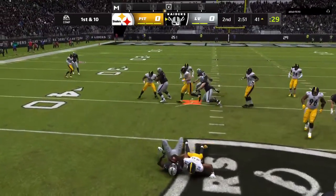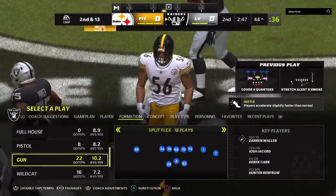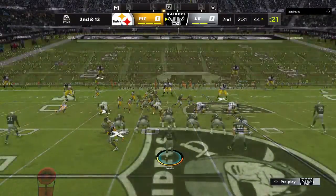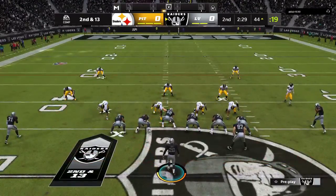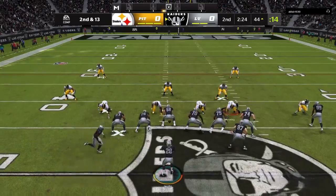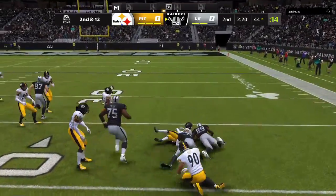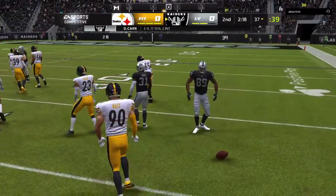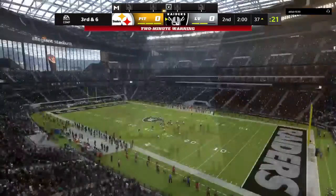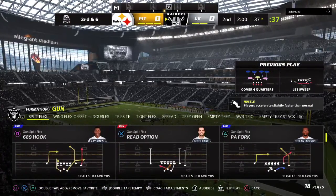On first down, it's Jacobs. And he is going to be stopped cold behind the line of scrimmage. A loss of a full 3 yards, and now it's 2nd down. And he's going to be stopped at about the 37. Second quarter, 2 minutes to go. Tie ball game. 3rd and 6.